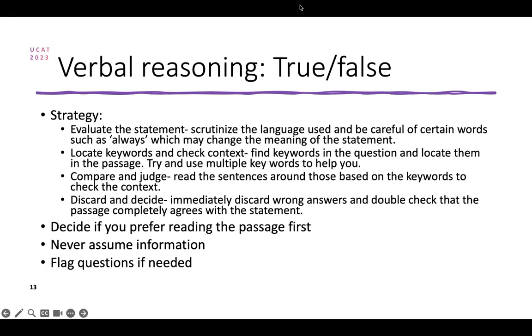And flag questions if needed. There's no disadvantage to flagging questions. It doesn't mean anything. You just can't understand it at that given moment in time, and you need a bit more time to think about it, and you come back to it. Often when you do flag a question and come back to it, you find that it goes a little bit easier with the verbal reasoning section, especially because you're a little bit calmer as you've got further through the exam.